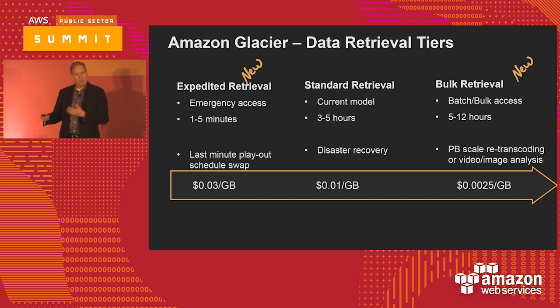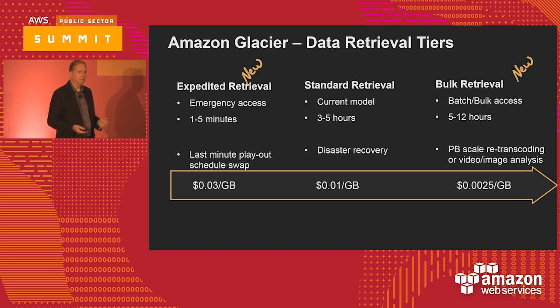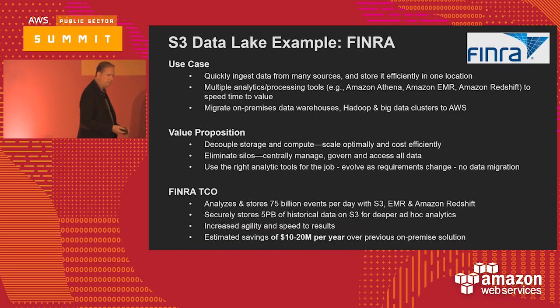So again, we're trying to match essentially what your SLA is for retrieval and retrieval requirements to your cost with these different solutions. Make sense? Okay, cool. So FINRA, I think you've seen them before.